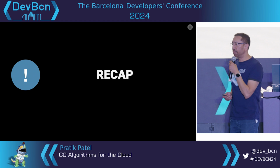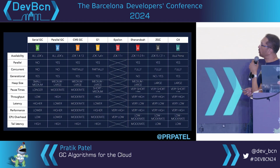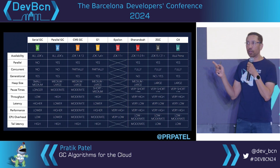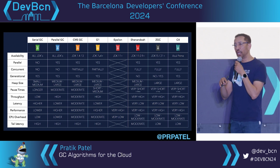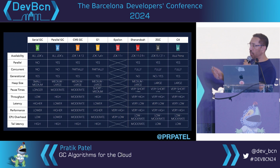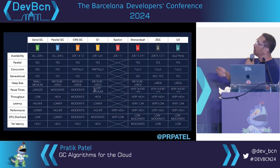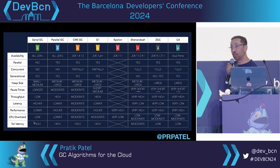Okay, so let's do a quick recap of the different garbage collectors here. This is the chart, and a lot of these diagrams are actually not mine. They're from my colleague Garrett Grunwald, who has a similar talk, but where he dives deeper into the different garbage collectors. Okay, so let's have a quick look at this to give you an idea of everything that we've talked about so far.